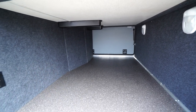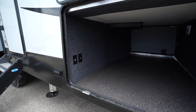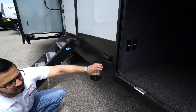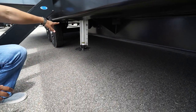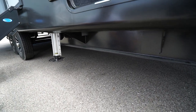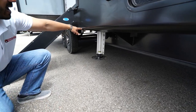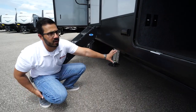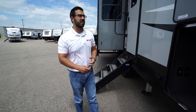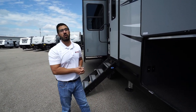Other than that, folks, you can see it is just massive storage, a lot bigger than you see in many fifth wheels. You will see your electrical outlet here, but the reason you get such big storage is actually right down here, folks. This one utilizes drop frame construction. So you have your standard I-beam, then it actually drops down and runs the I-beam right down here, and it still gives you excellent structural integrity and a much larger garage storage.